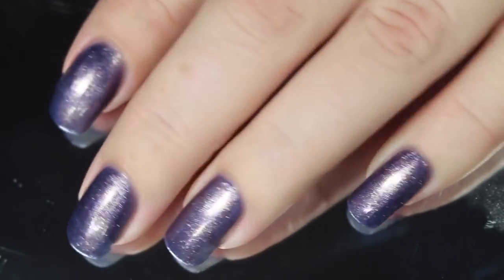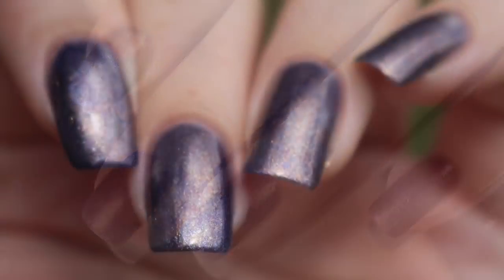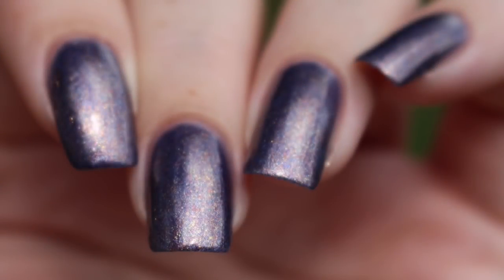Today I also have a shade photo for this polish. The sun decided to disappear on me, but it is definitely shinier than it looks here. So here's a quick look at that swatch photo.